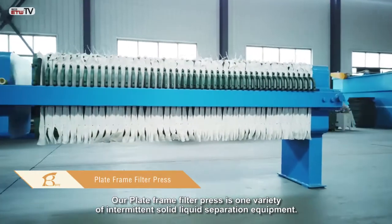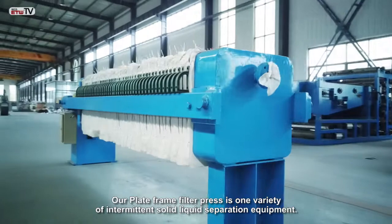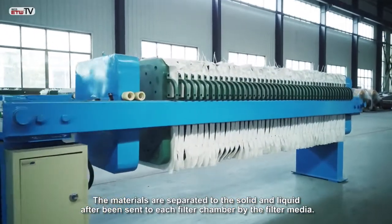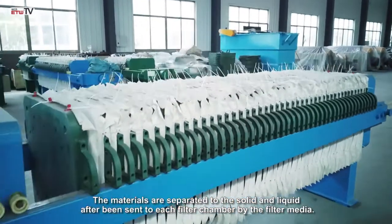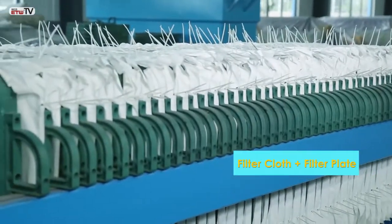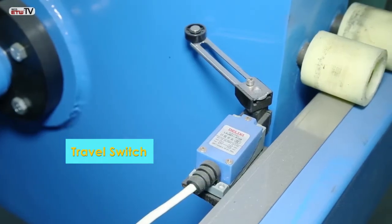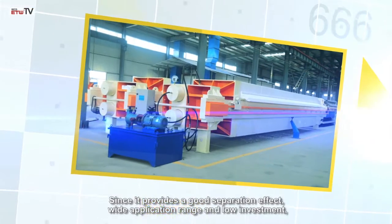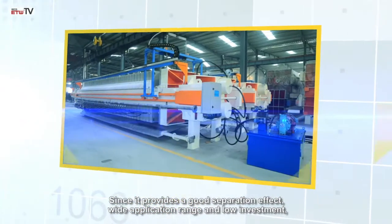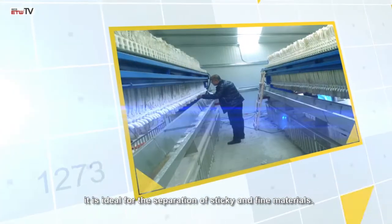Our plate frame filter press is one variety of intermittent solid-liquid separation equipment. The materials are separated to the solid and liquid after being sent to each filter chamber by the filter media. Since it provides a good separation effect, wide application range, and low investment, it is ideal for the separation of sticky and fine materials.